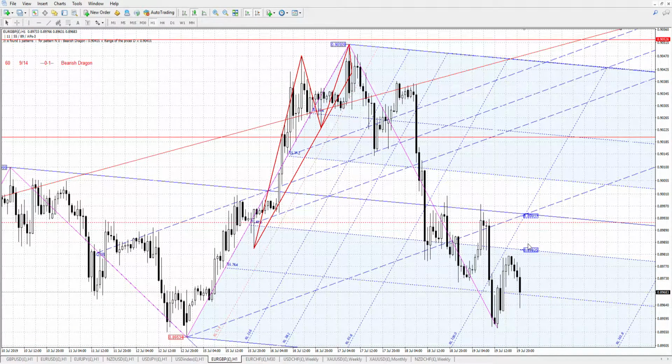Okay. H1, bearish dragon, center pitchfork, and a bearish harmonic. Resistance, 8982. So that's quite good using these shift pitchforks because you get lines of confluence.